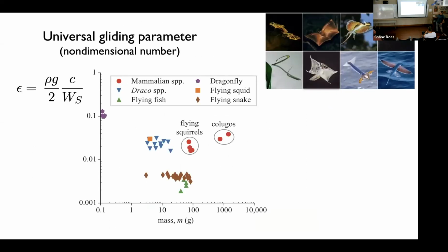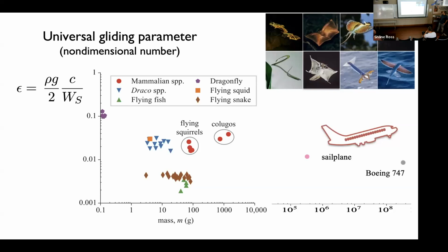First, let me just plot what we get. If we look at the various species, we're showing on the vertical axis here that gliding parameter, and then over here just the mass. Flying squirrels and colugos, and also the Draco, all have very similar gliding parameters. Flying fish and the flying snake are kind of down here, and I even put in dragonflies. If you wanted to see how this compares with some man-made things, a sailplane and a Boeing 747 are over here, but they're still within roughly the same order of magnitude.